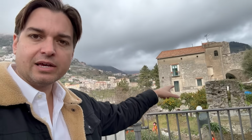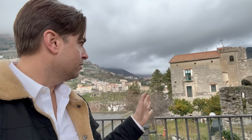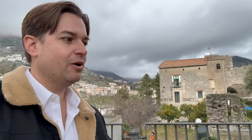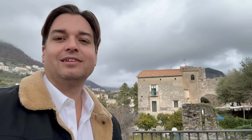I mean, you can see there were fortifications with these narrow windows like a castle would have, that I'm looking at right there, where you'd be able to stick your arrow out and shoot at people who are approaching. This area has a lot of history, and I think now that we're up here, we should probably do a little exploration. So let's get on with it then.